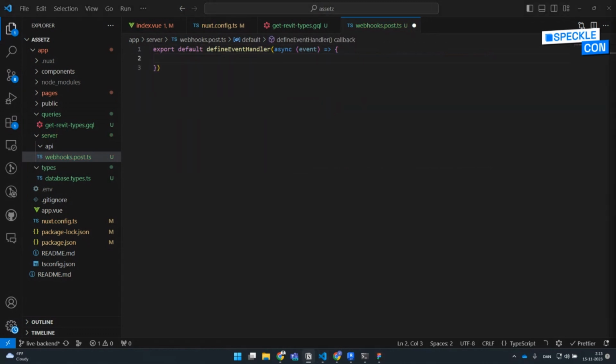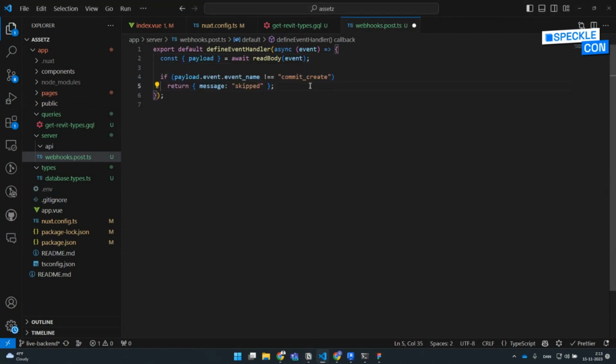So the first thing that we need to extract from the webhook is a payload. We are going to be putting some check here just to check if it's a commit create or not. And then we can start taking this information out of this commit by using maybe something like this. So I'm getting the commit object from the payload event data. This is all documented on Speckle's documentation, so you're welcome to come there.